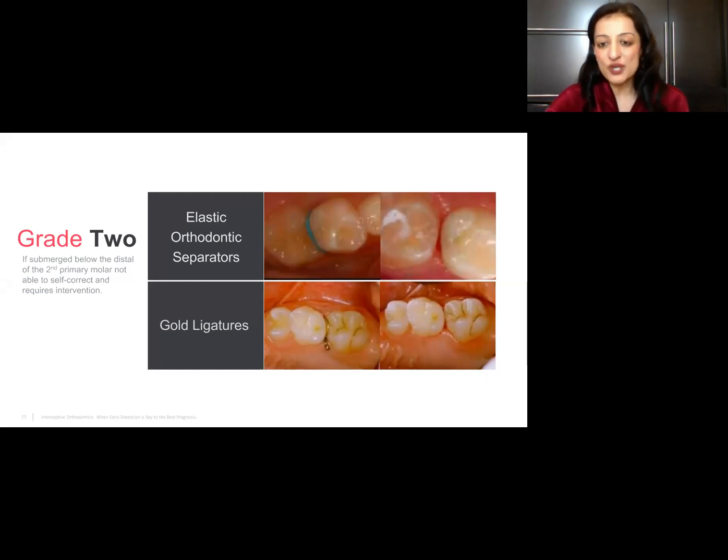Next step, if that's not working, is to just slide a gold ligature underneath. So you will need some freezing for this, and it's basically like a gold piece of wire. You slide it in from the buccal or the lingual, it doesn't matter, there's no science to this. You're just going underneath the contact, feeding it through, twisting it around the occlusal of the contact, and then just tightening it. So just a twist, 2 or 3 twists. The patient will feel like, yeah, I feel something. They feel pressure. They won't feel any pain at that moment, but you will definitely let them know that they will be sore. Even with the orthodontic separator, there will be some soreness. So some Tylenol is totally fine.